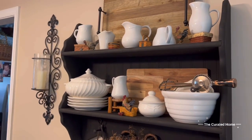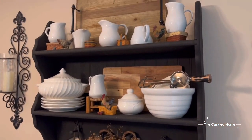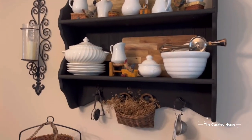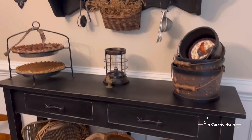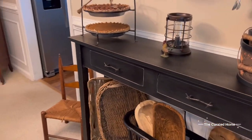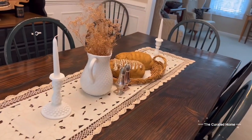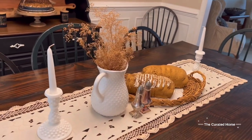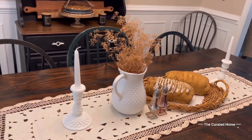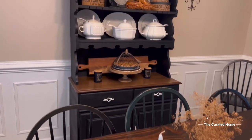Sorry, I don't want to make you dizzy. I'm trying to get a better angle. I just added a few little details. I'm trying to go simple. I want very simple decor right now. I want things to be able to breathe, but still have my things kind of around me. A simple tablescape that's easily removed for when we have our family dinners, which I am loving, being able to sit everyone at one table.